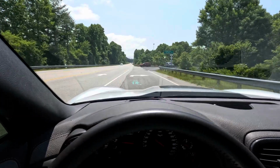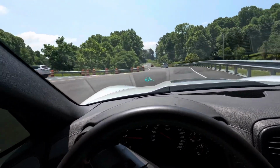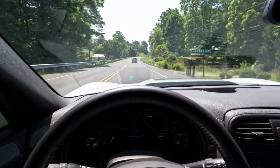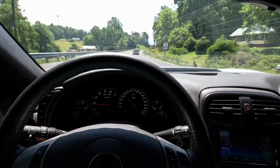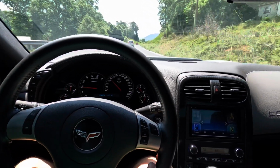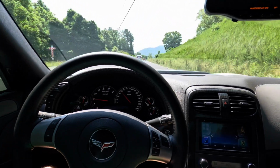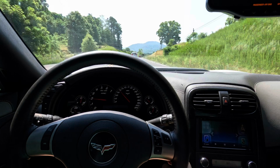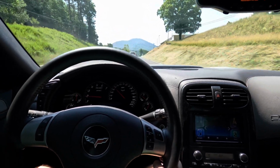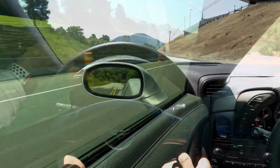You sit so low. Not too bad to drive. Of course, I do have it in touring mode, so it shouldn't be kicking off the wheel spin too bad. I'm not going to put it in sports mode for sure. I will tell you, this thing is super loud inside.